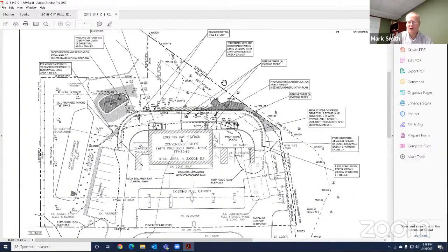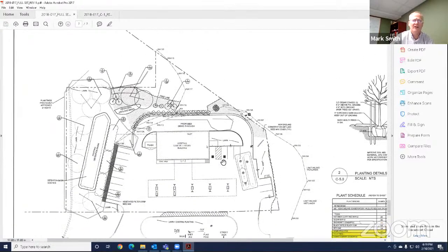There was also discussion about tree removal. And so in the application that you have before you right now, there was a small mitigation area at the toe of the slope. Rob, maybe you could call up our grading plan for the current application, then we'll come back to that.